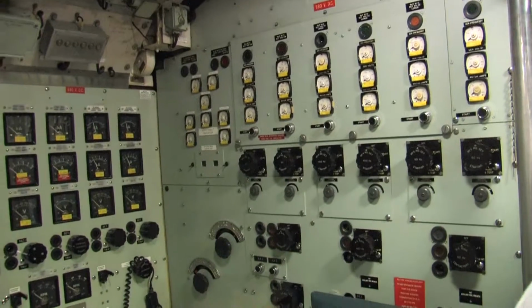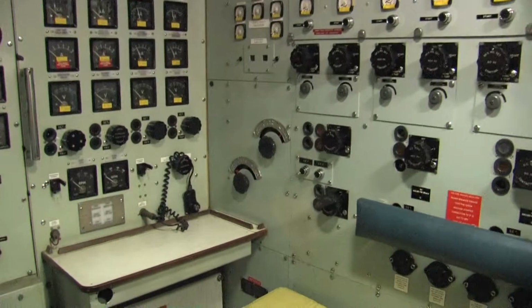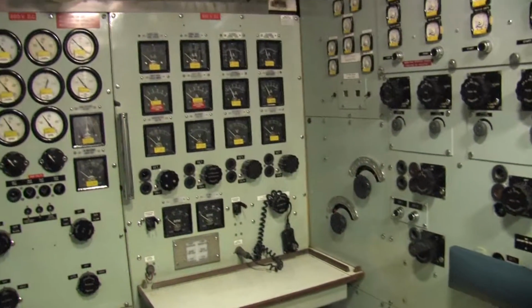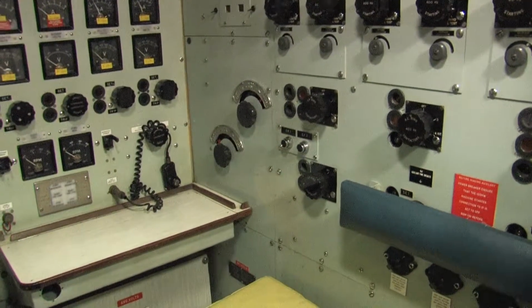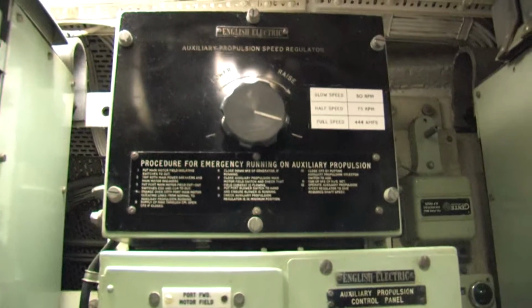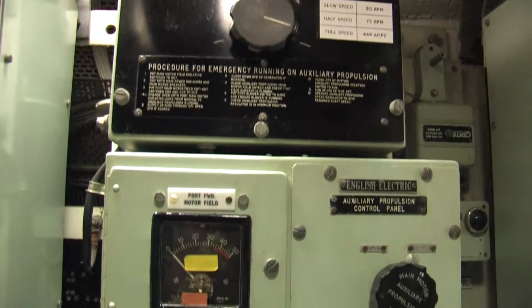They're drying up, it seems to me. The batteries out. But these are only 220 DC, but all the DC.